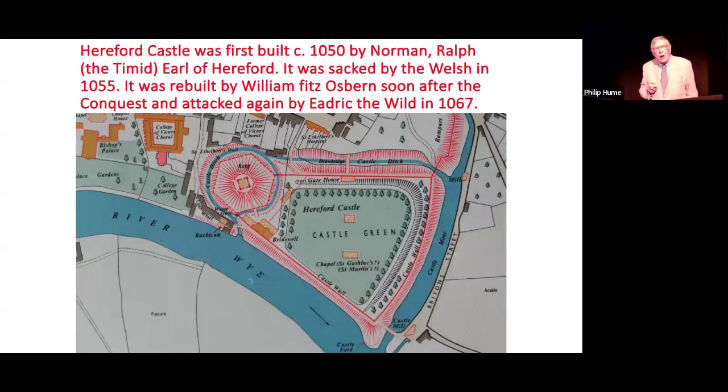Hereford Castle is perhaps not so well known as others, because it was destroyed in the 17th century, during the Civil War. The Great Keep here was taken down, rather unusually, because they are such formidable structures that normally they are not destroyed. They survive when everything else disappears. And we think that Hereford Castle was first built by an Earl of Hereford called Ralph the Timid, and it was sacked by the Welsh in 1055, and then rebuilt after the conquest by the Earl of Hereford, William Fitz-Osbern.